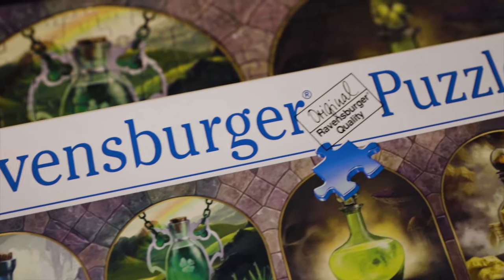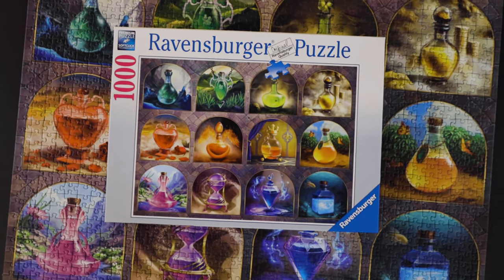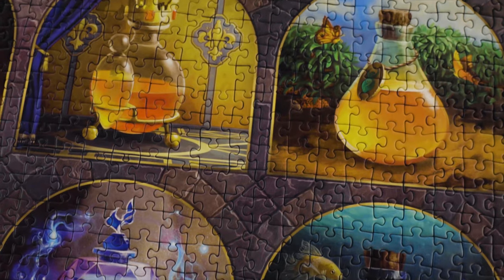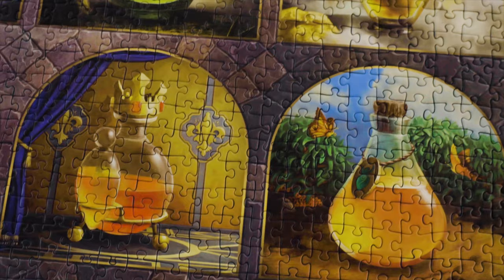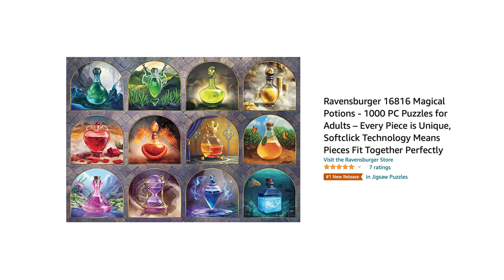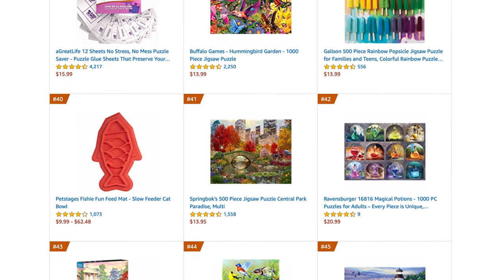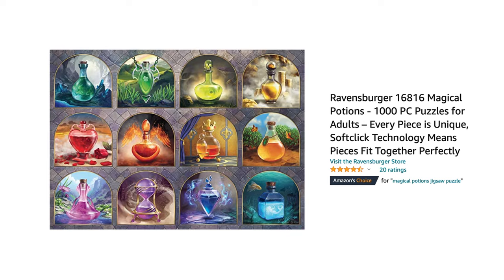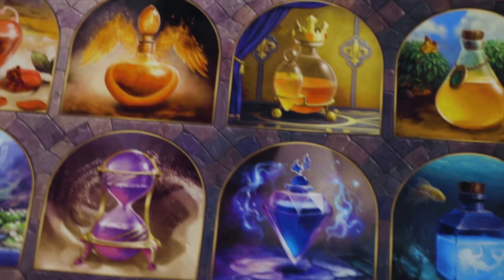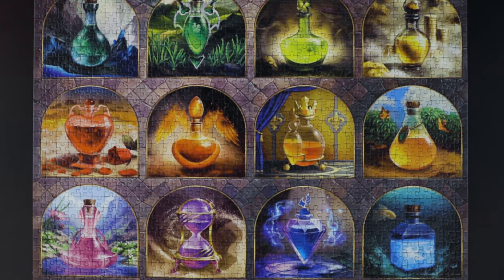Manufactured by Ravensburger, this unique premium quality puzzle is a very fun challenge as each potion has its set of small tricky sections while keeping an overall decent level of difficulty. Featured as the number one new release in the Jigsaw Puzzles category on Amazon, as well as being in the top 50 bestseller items and getting the Amazon's Choice banner, this jigsaw puzzle is bound to give you serious magical vibes and will make you escape into a surreal world.